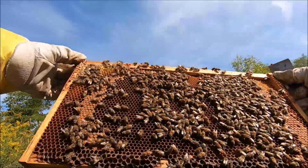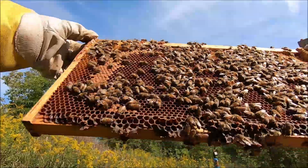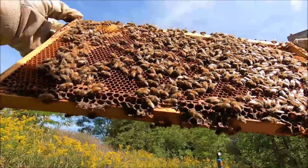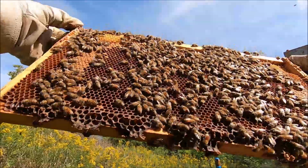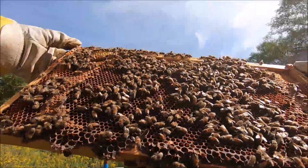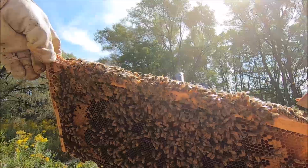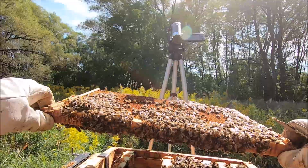You can see how there's no brood in the middle, and there's just a little leftover brood at the edges. And it looks like they're now backfilling this with honey. So this is what you expect of a hive that is starting to slow down for winter. Let's see what this side says. Yeah, this side is exactly the same.